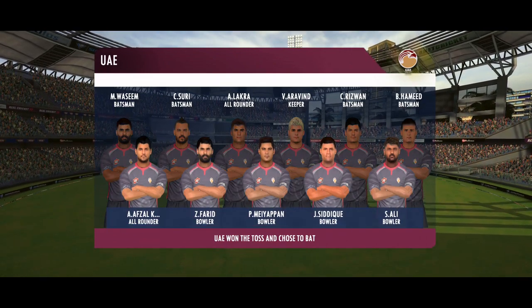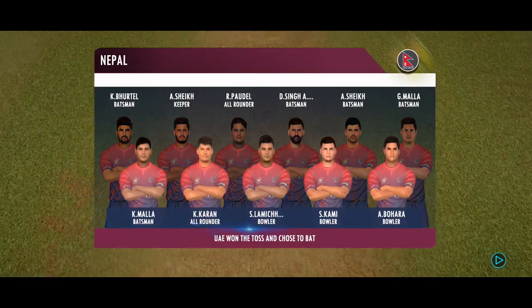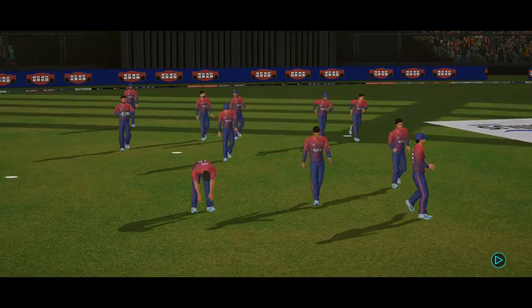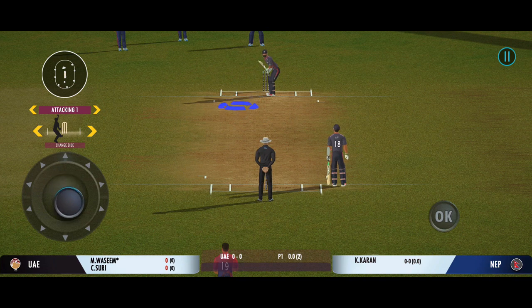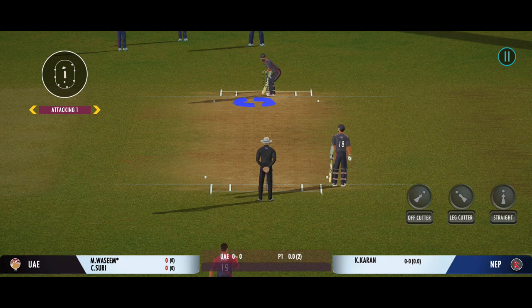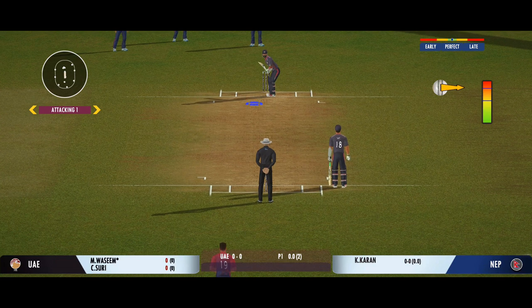These players will be taking the field today. Both teams look balanced and eager to perform. Full venue, we have the umpires walking out with the new ball in their hand. There must be some nerves as the batsman is set to face his first ball.